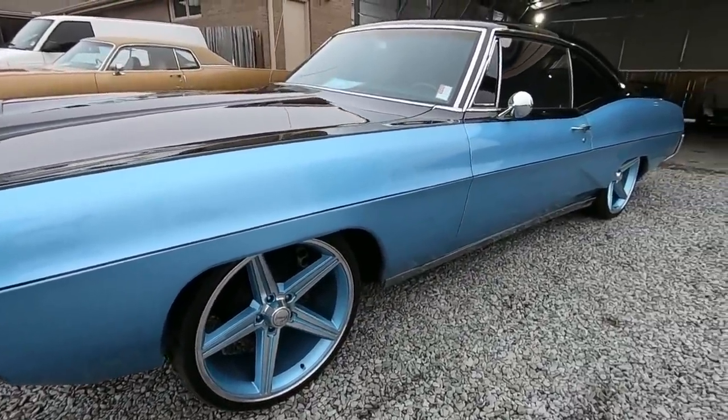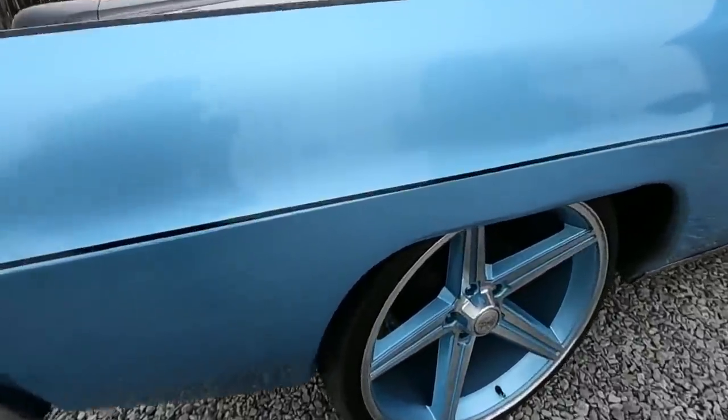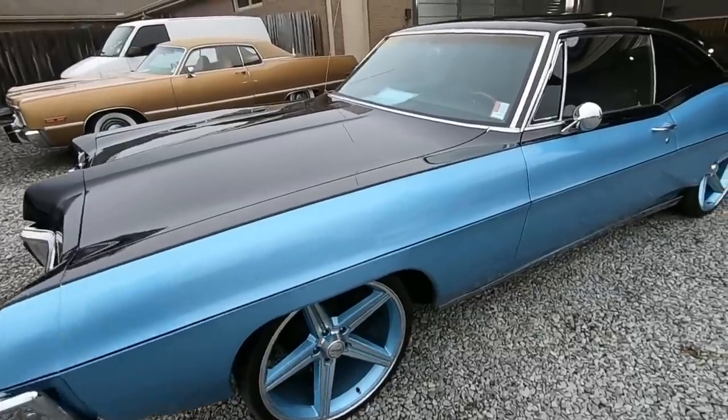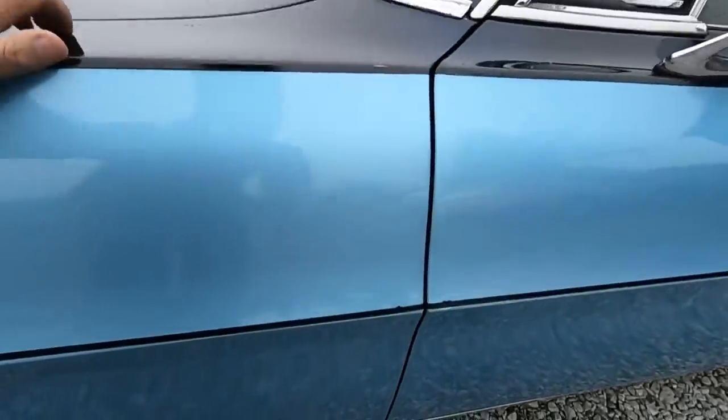Got an aftermarket set of wheels on it to match the car. They were painted to match. Super clean outside and on the inside. If you don't like these wheels, we got more that we offer here. So we got a lot of wheels and tires. You can check that out at our website as well.